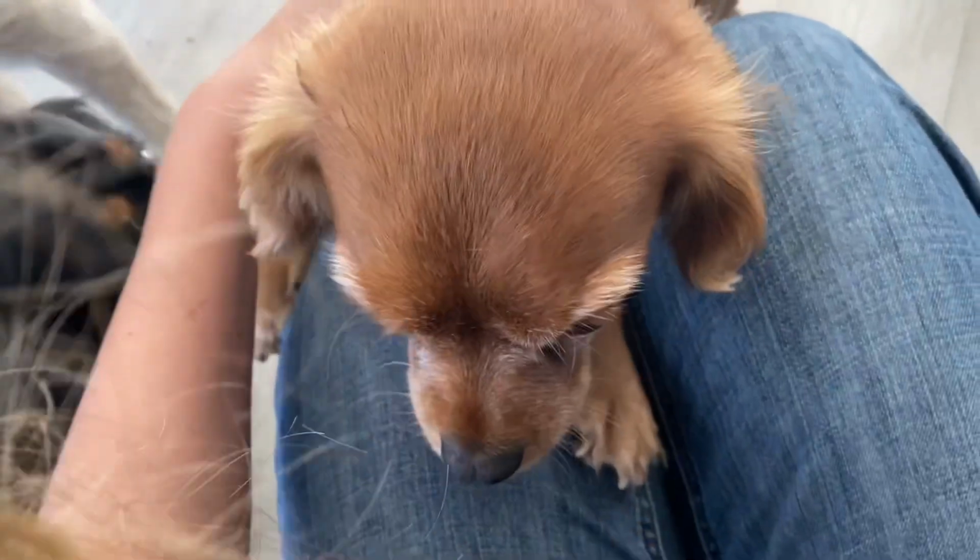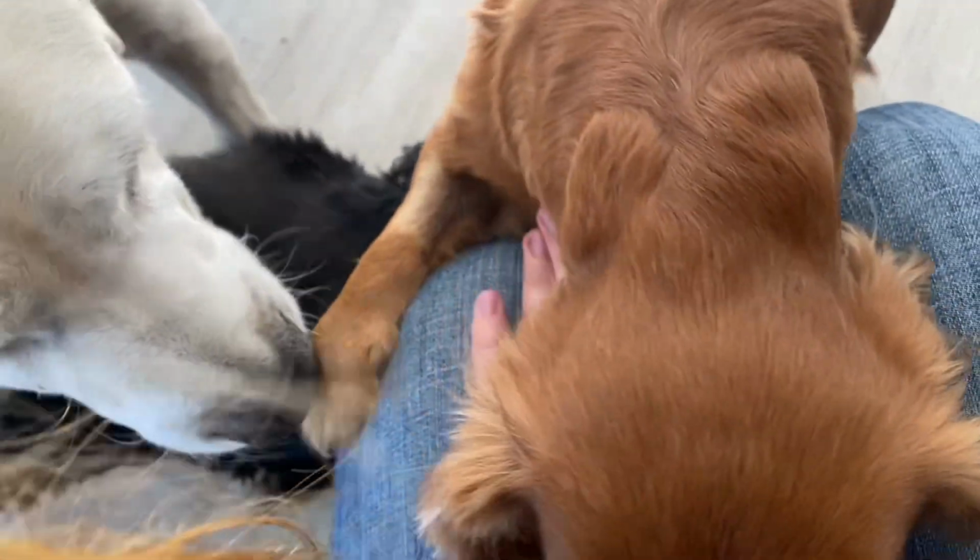Then we have little Amy, who's a new dog. She's an ex-breeder Cavalier King Charles Spaniel. And she's learning all about what it's like to be a house dog, a pet. And I think she's pretty happy about it. She's 6 years old now, so nearly the same age as Zara. Zara's 7.